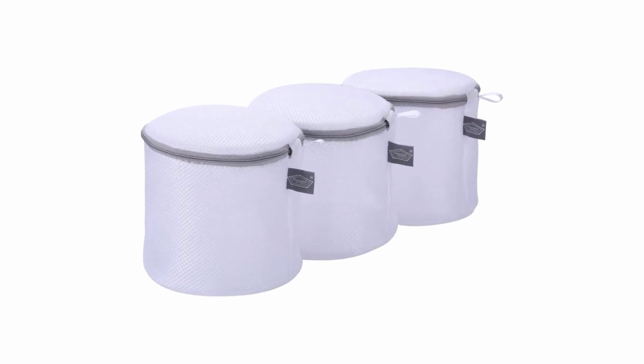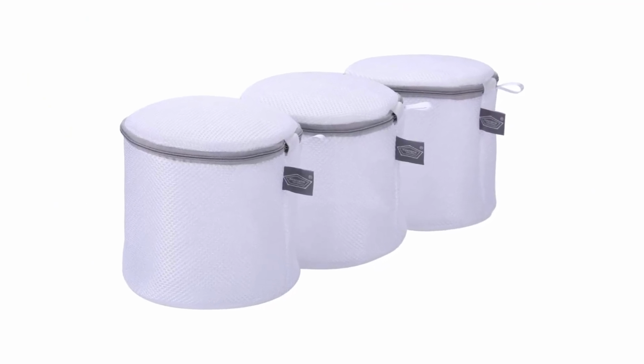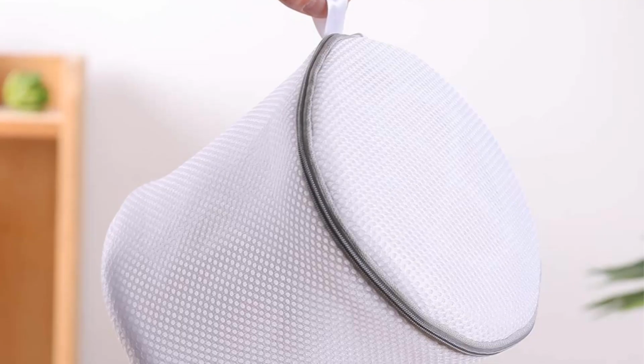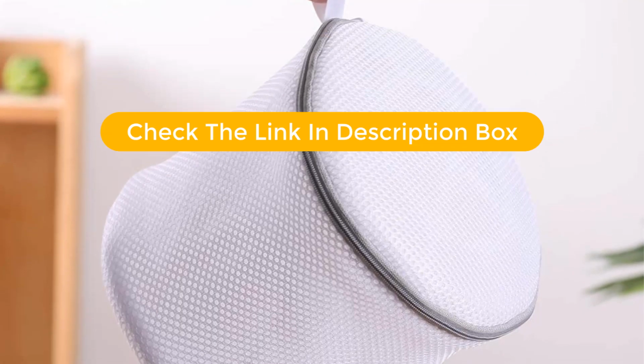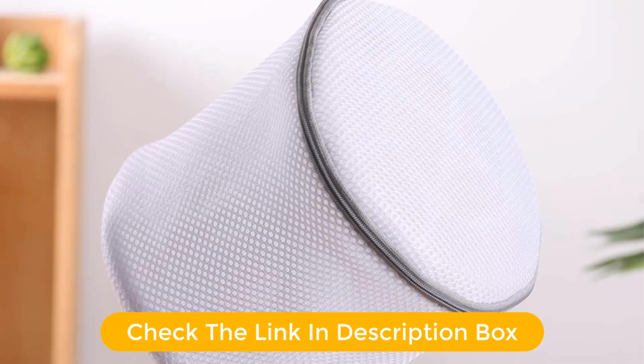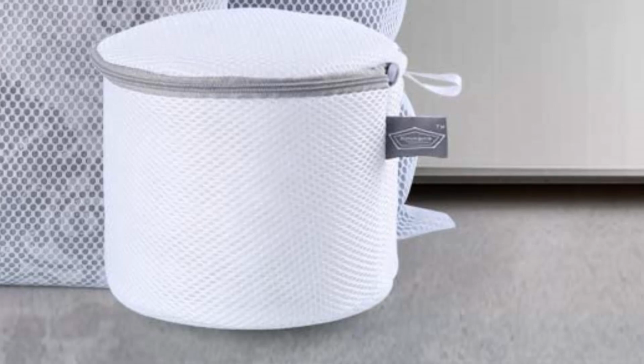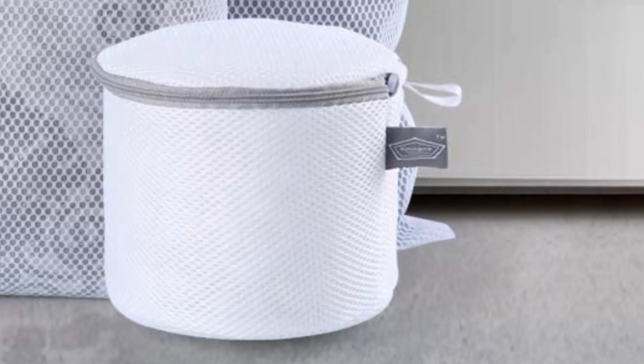The superior permeability of the sandwich fabric allows ventilation and quick drying. These lingerie laundry bags are perfect for keeping your delicate lingerie items safe in the wash and are machine washable for easy and convenient care.